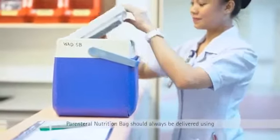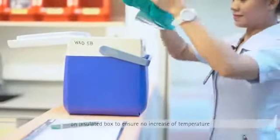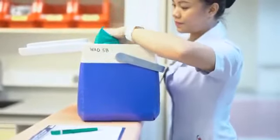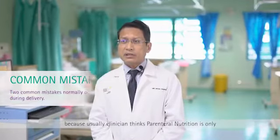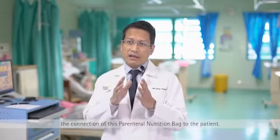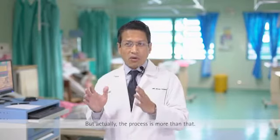Parenteral nutrition bags should always be delivered using an insulated box to ensure no increase of temperature, no contamination, or damage to the parenteral nutrition bag. There are two common mistakes that normally occur during delivery, because usually clinicians think parenteral nutrition is only the connection of this parenteral nutrition bag to the patient, but actually the process is more than that.